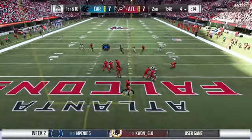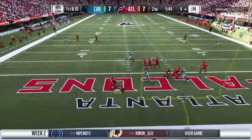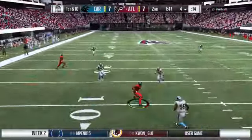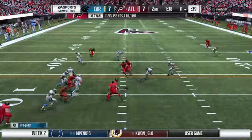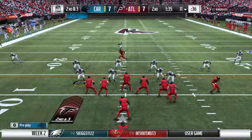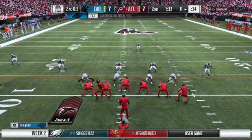After the interception, here's Ryan, forced out to his left. Getting it to the left side to Sanu, and they'll get him down right around the 11-yard line. 7 yards, the pickup on the pitch and catch.